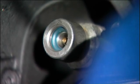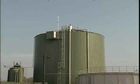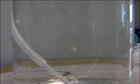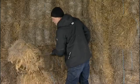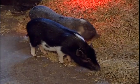Biogas is a gaseous renewable fuel which, amongst other things, can be used for vehicles and is produced through oxygen-free decomposition of organic material called anaerobic digestion. Here you see the gas bubbling through the water. Examples of materials that can be digested into biogas include food waste, sewage sludge, hay and crop residue, manure from livestock, and algae from the sea.